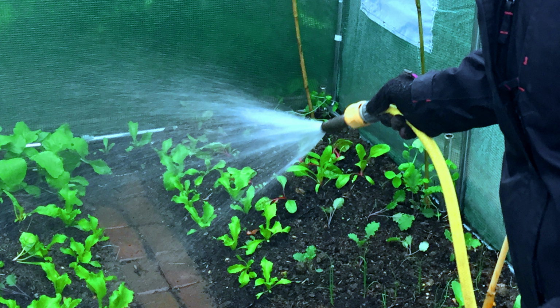So there are many ways to water your plants, but what's the best? Well, it depends on your setup and what you're growing. Hand watering, for example, is great for small gardens and gives you more control. Just be sure to water at the base of the plant and not the leaves.